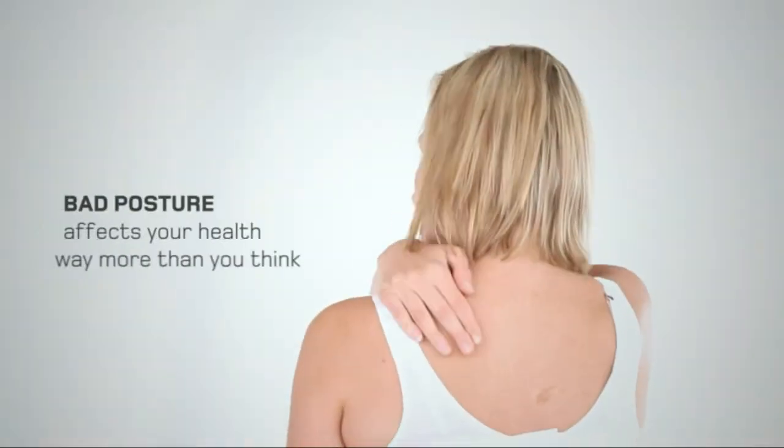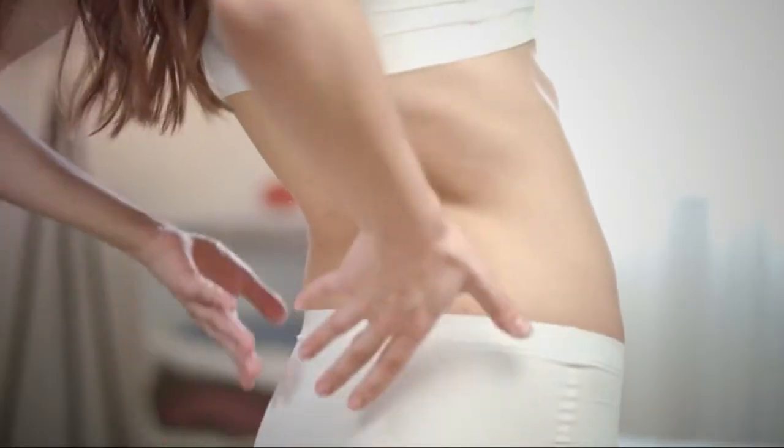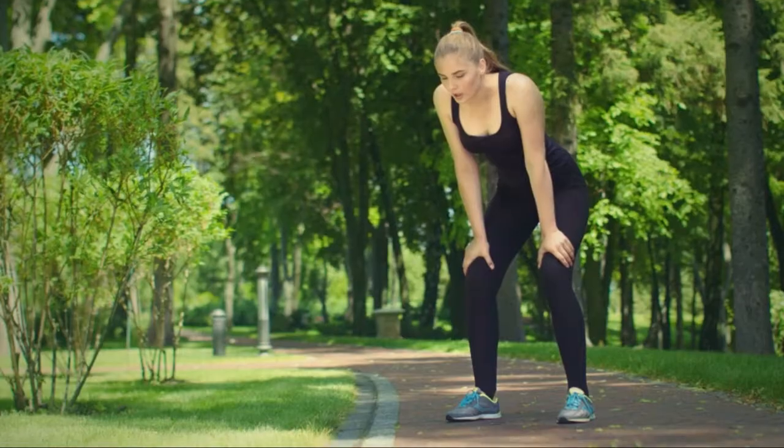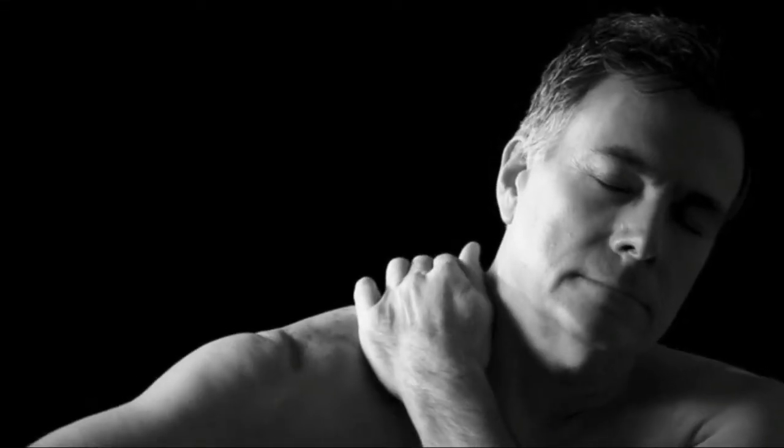Did you know that having a bad posture affects your health way more than you think? Spinal dysfunction, joint degeneration, respiratory problems, high blood pressure, and more of the things you wouldn't want can all be a result of poor posture.